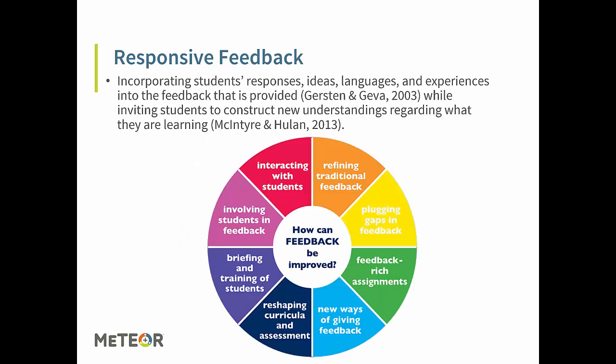The second evidence-based practice is responsive feedback. Culturally responsive feedback is provided when teachers offer critical, ongoing, and immediate feedback regarding students' responses and participation. Through culturally responsive feedback, teachers supply individualized support regarding performance in a manner sensitive to students' individual and cultural preferences. This strategy includes incorporating students' responses, ideas, languages, and experiences into the feedback that is provided, while inviting students to construct new understandings regarding what they are learning.